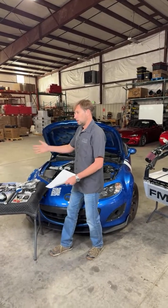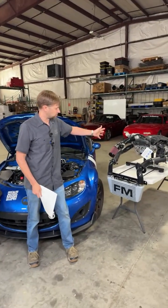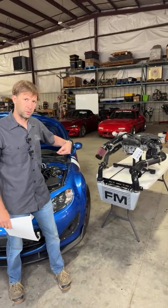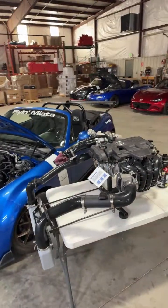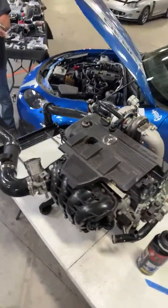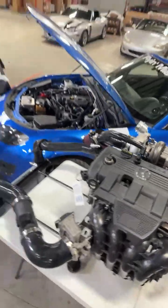So, I'll give a real quick rundown. We have our display engine here. So this is what the kit looks like once it's installed in a car if you strip the car away. I'm not going to talk about specifics there, but we have all this here so that if you have questions about anything specific, we can show you exactly what's going on and hopefully answer your question intelligently.